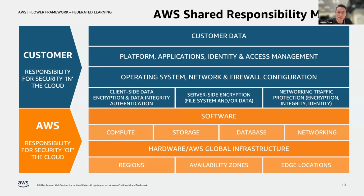On the flip side, customers are responsible for security in the cloud, the blue one. This involves securing everything you build and run on top of AWS infrastructure. The extent of your responsibilities depends on the specific AWS services you use. For instance, with Amazon EC2, you are in charge of managing the operating systems, applications, and security groups. However, for more abstracted services like Amazon S3, your focus shifts to data management, classification, and access control.